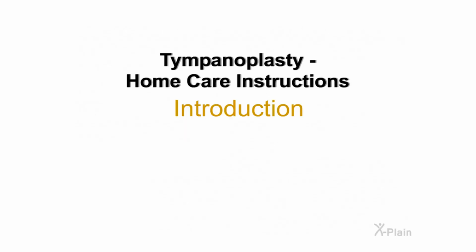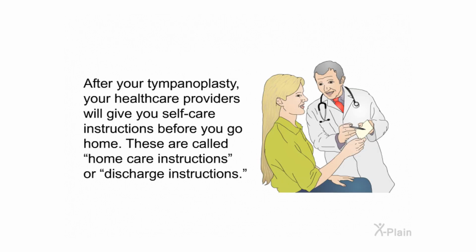Tympanoplasty, Home Care Instructions, Introduction. After your tympanoplasty, your healthcare providers will give you self-care instructions before you go home. These are called home care instructions or discharge instructions.